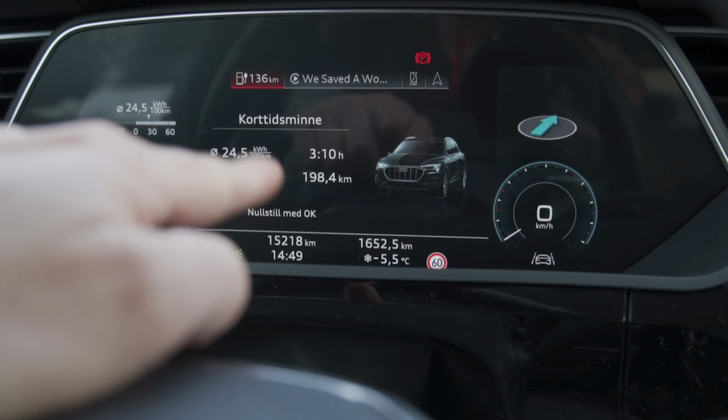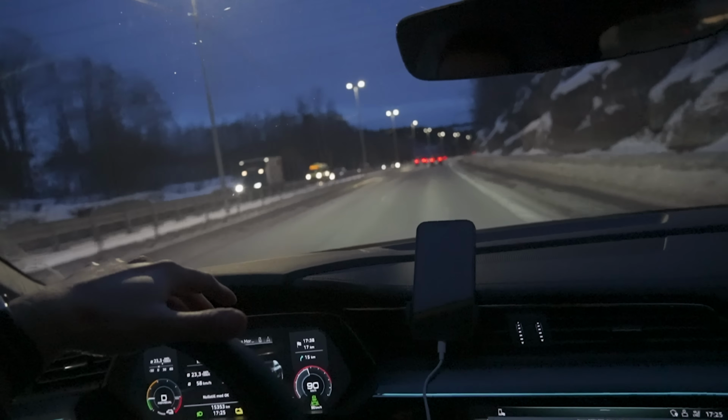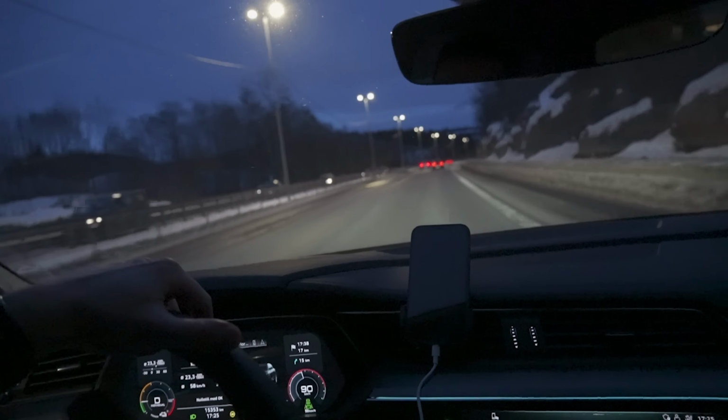So we are going to go to 0%. I'm quite confident that we can go to 0% and a little beyond that. I think we can go at least to 350 kilometers, maybe 360. I'm gonna chance it. 360 kilometers on a single charge in the cold.